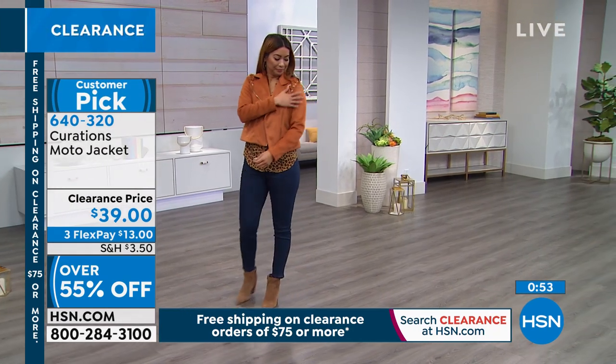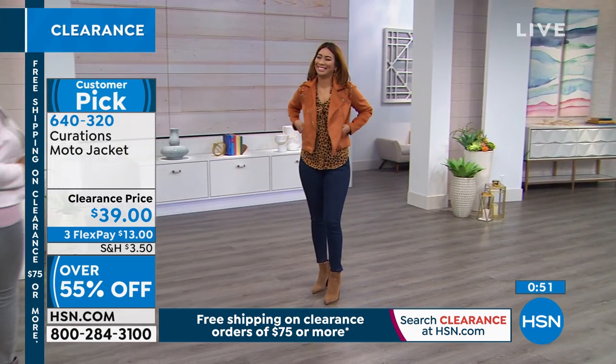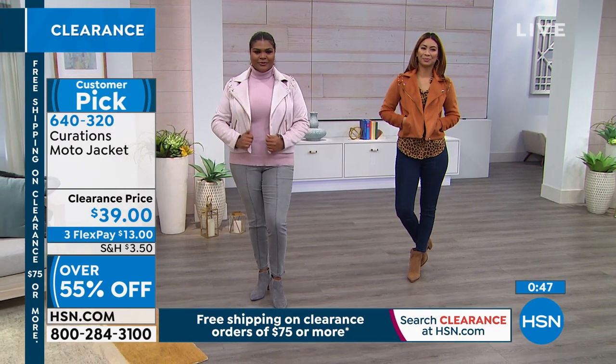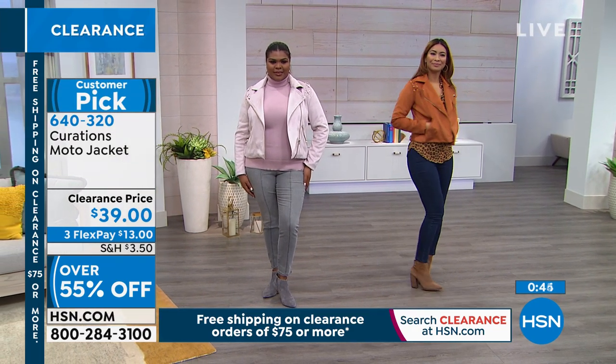And all these pockets are functional. These pockets up here in front. So they're really, really pretty. And I love the gold with the pink. The pink and gold mix. That's really, really pretty. I do too.